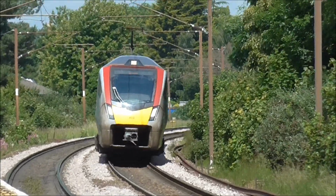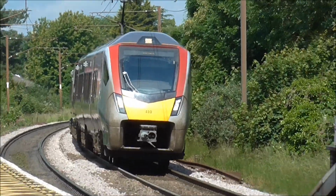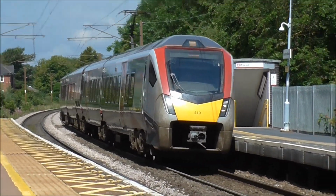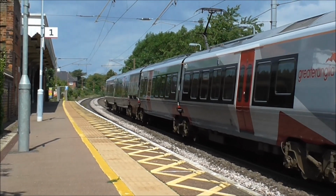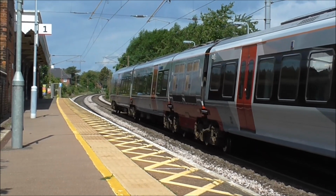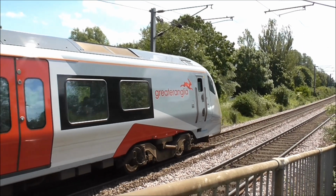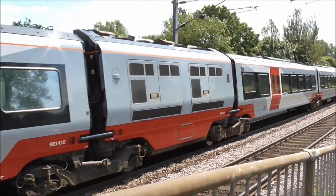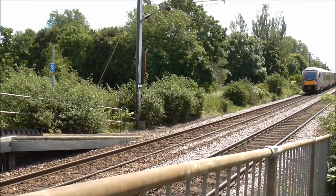Right, we've got the 11:50 service to Ipswich, now about to arrive into platform 2. This service is being worked by 755410. 755410 is continuing its journey to Ipswich.